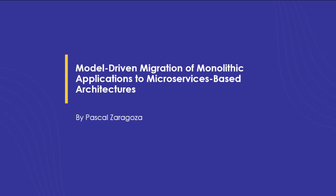So instead of getting bogged down in all those low-level details of coding, developers can spend more time thinking about the big picture, the overall architecture, how to best meet the needs of the business. That sounds like a much more enjoyable and productive way to work. Absolutely. And as software systems continue to grow in complexity, I think MDE is going to become even more essential. It gives us a way to manage that complexity, enhance reusability, and just make more informed decisions about our software architecture.